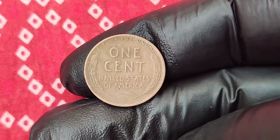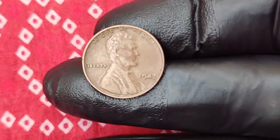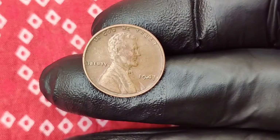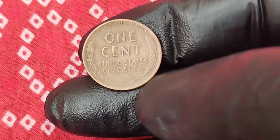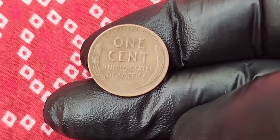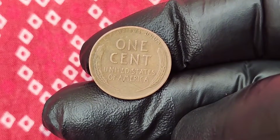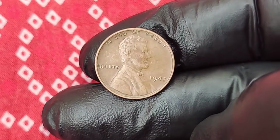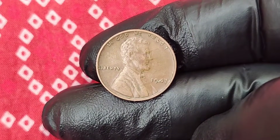The deep chestnut hue with light reddish tones, the sharp contours of Lincoln's portrait, and the delicate wheat stalks on the reverse, every curve looks sculpted by time itself. This coin carries the soul of post-war America. Minted in Philadelphia, the no mint mark edition of 1947 represents the resilience of a nation, crafted during a period when the U.S. Mint perfected the blend of copper, tin, and zinc that gave these coins their unmistakable warm luster.